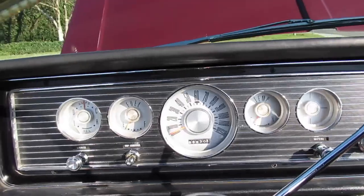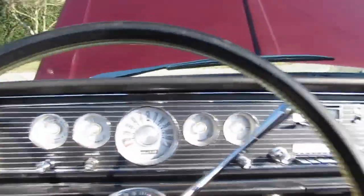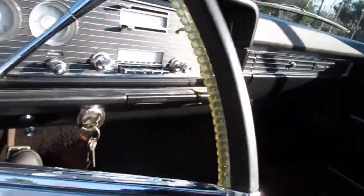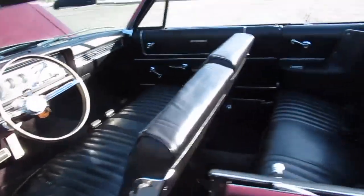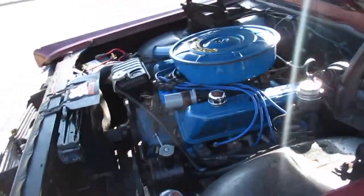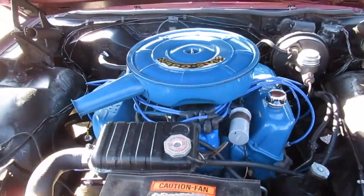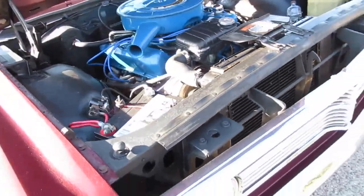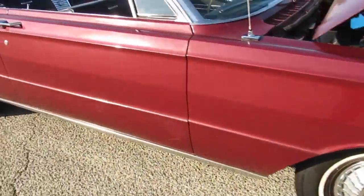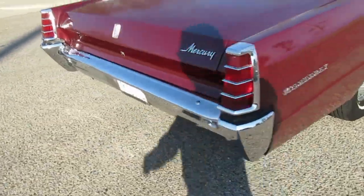All right. Look at this thing. I love the steering wheel. It's got clear on the back, see-through. Motor seems to run nice and smooth though. A lot of tune-up stuff done. New wires, new distributor cap, new coil. Battery's not too old. Like I said earlier, it's got dual exhaust going all the way out the back. Got a little wrap to it.